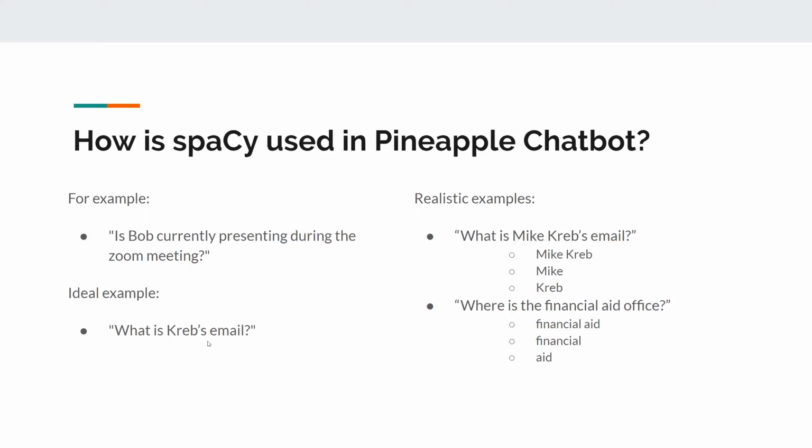So if we look at the modified question in the realistic example, what is Mike Krebs' email? The model will either recognize the full name, the first name, or the last name exclusively, or both the first and last name individually. This lowers the accuracy of our answers, since having more words increases the query results in our database. These multi-worded labels tend to pertain to general questions. And in reality, in most cases, the questions asked tend to be general questions.